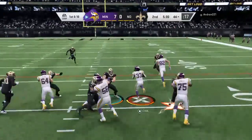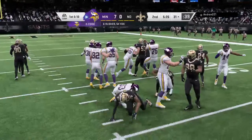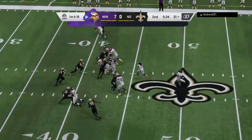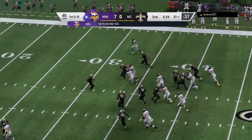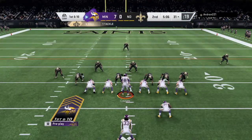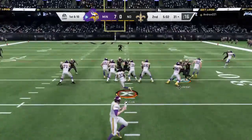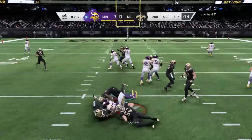Now Cook, and past the 35, he'll be dropped a yard or 2 shy of the 30. 12 yards there. First down, Vikings. Now, this is an example of breaking down a defense, because on a lot of these runs, he's getting past the point of attack, and guess what he's doing? Forcing the secondary guys to have to make a lot of tackles.